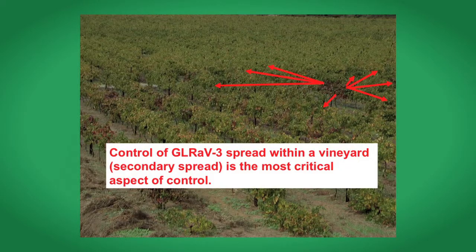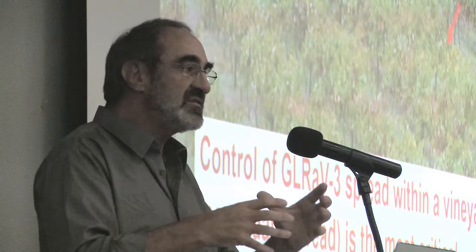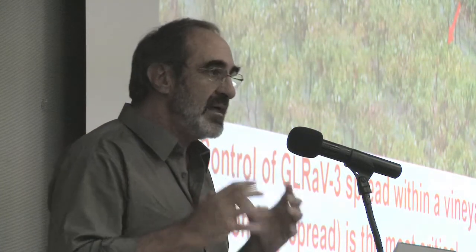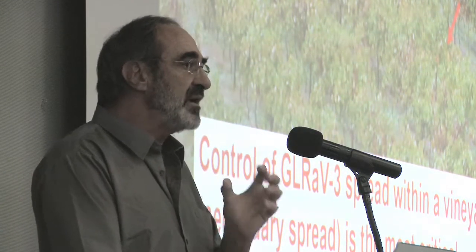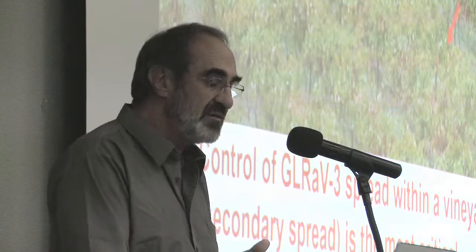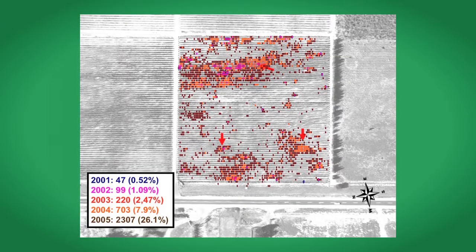Now, infection from the pear plants. This is far and away the method through which the most new infections take place. That secondary spread is the way that the virus really infects other plants. It's the most critical aspect of control that we need to address. If you look at this vineyard, I want to draw your attention to one of the three arrows, and I'm only going to describe the top arrow.